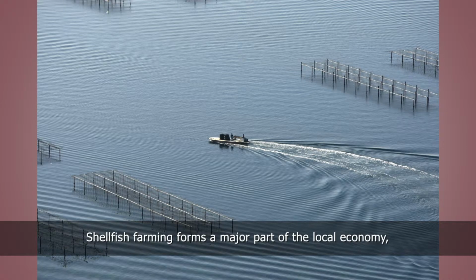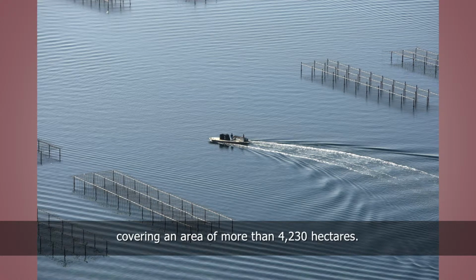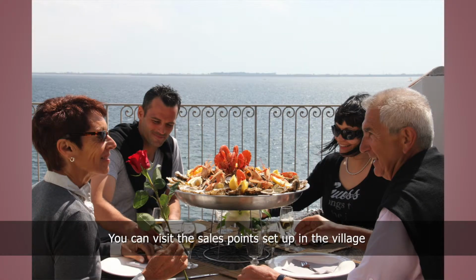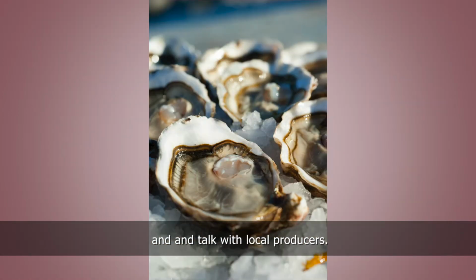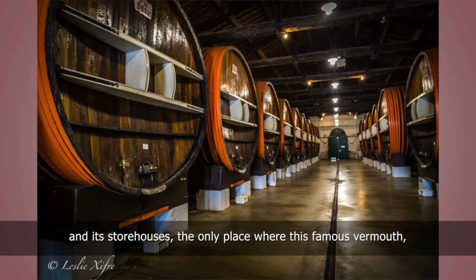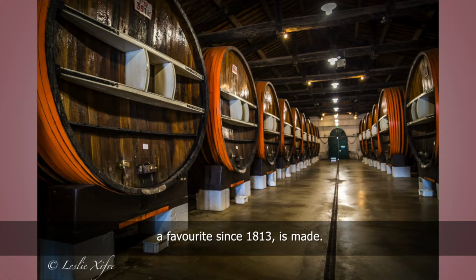Shellfish farming forms a major part of the local economy, covering an area of more than 4,230 hectares. You can visit the sales points set up in the village and talk with local producers. Now your visit continues with a tour of the private cellars of Noilly Prat, the secret, and its storehouses, the only place where this famous vermouth, a favourite since 1813, is made.